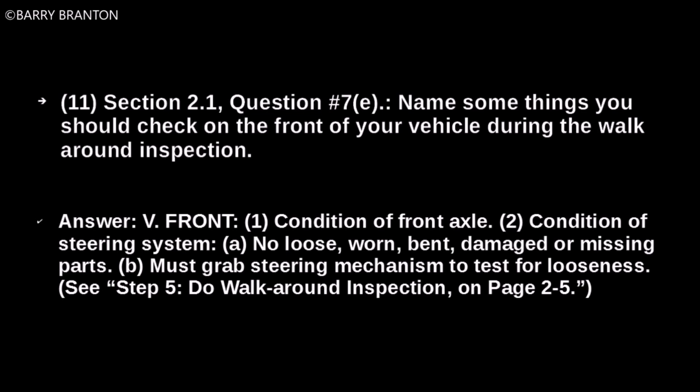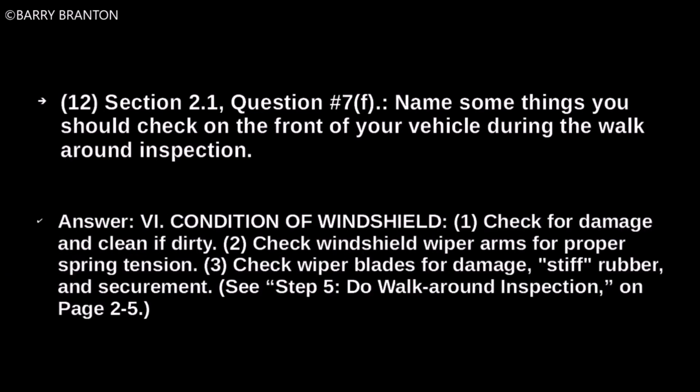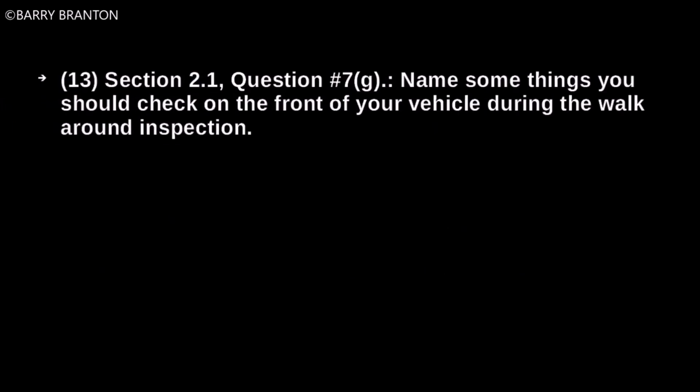Front. Condition of front axle. Condition of steering system. No loose, worn, bent, damaged, or missing parts. Must grab steering mechanism to test for looseness. Continued. Condition of windshield. Check for damage and clean if dirty. Check windshield wiper arms for proper spring tension. Check wiper blades for damage, stiff rubber, and securement. Continued.